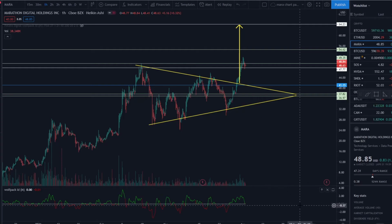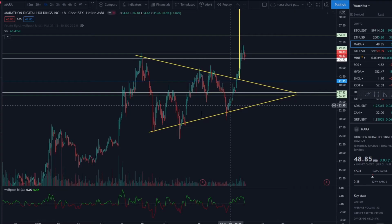All right, now let's take a look at the charts and see what they're doing. Like I said yesterday, Mara has recently broken out of this symmetrical triangle that we have here, and these white lines are resistance that I've drawn so far. This white line is the resistance of the all-time high recently on the 17th of February.